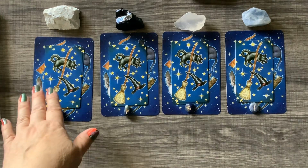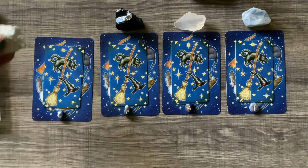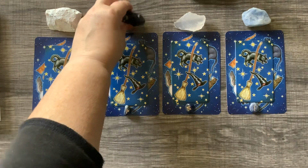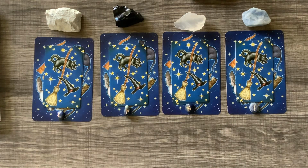So for group number 1, we have this lovely howlite. And your rune is Iwaz. All right. Group number 2, you have this beautiful black obsidian. And your rune is Thurisaz.